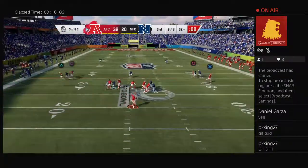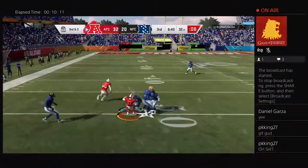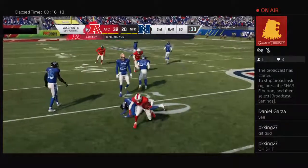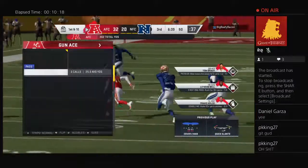Brady going to try and throw on third down. And that's caught by Beasley, and he'll be stopped right at midfield. 18 yards there and a first down.